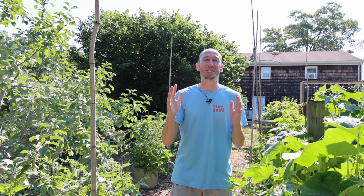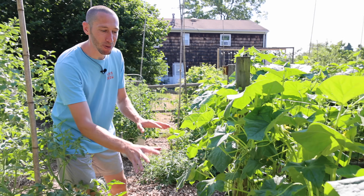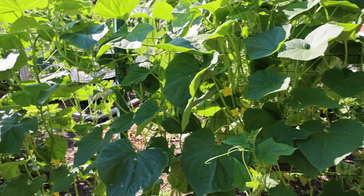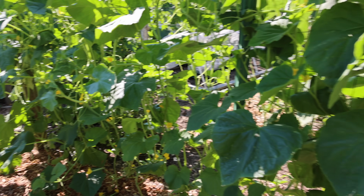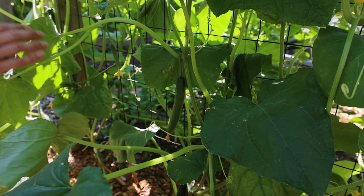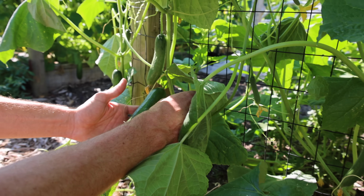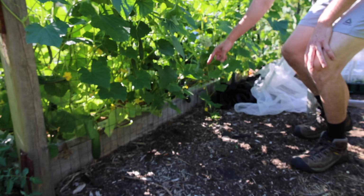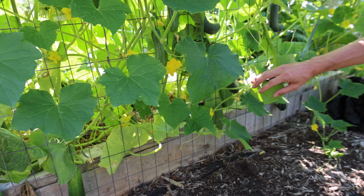The first crop you could still plant in July are cucumbers. Even though we're heading into peak production when it comes to cucumbers, you can see how beautiful these plants are and how loaded they are down here. That doesn't mean there's not still time to get some cucumbers planted. You can see some beautiful ones here and more cucumbers over here. Check this out. Look how loaded these plants are.